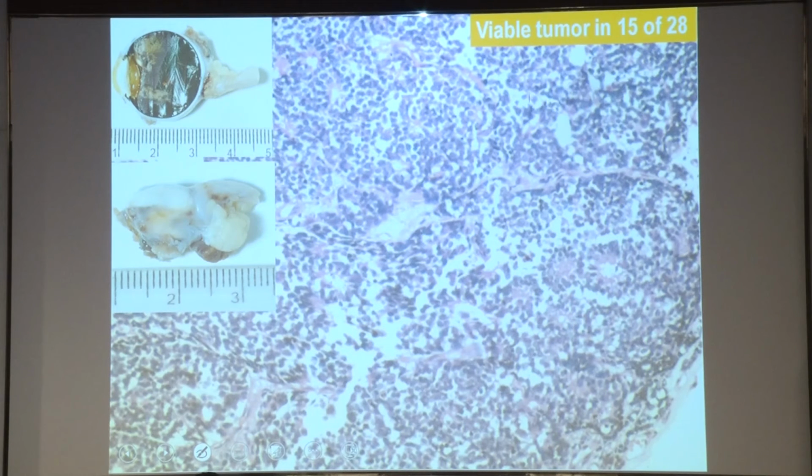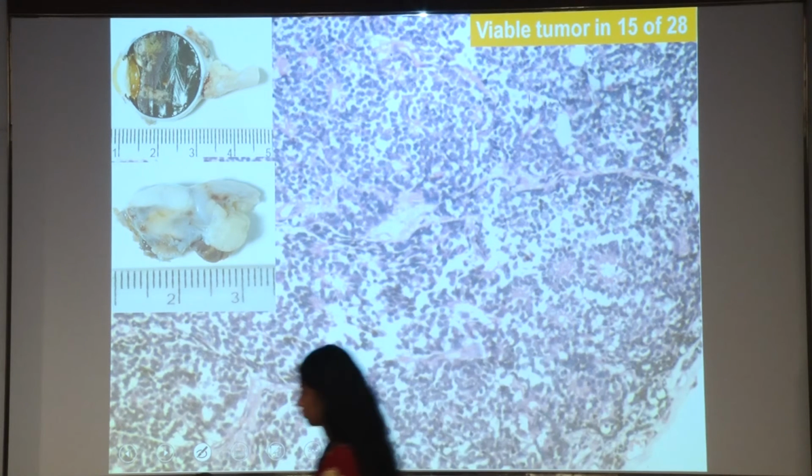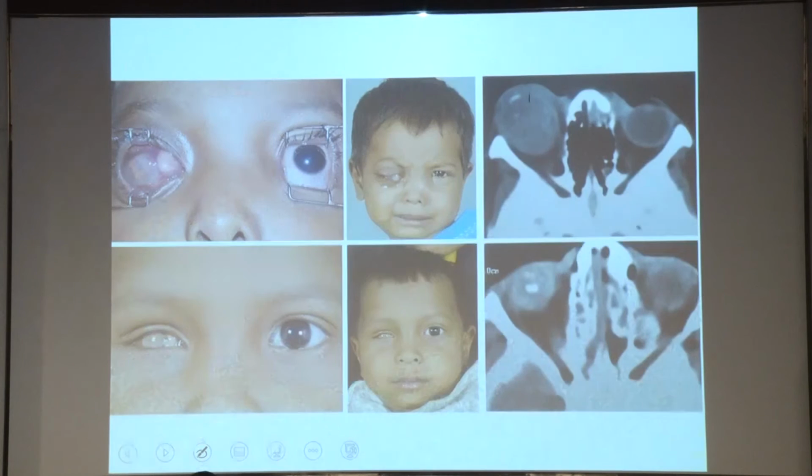Now, these are some of the examples of patients where, despite neoadjuvant chemotherapy, there is viable tumor. That is the reason why you have to continue treating these children. Some case examples.